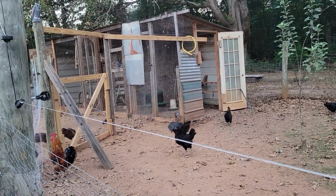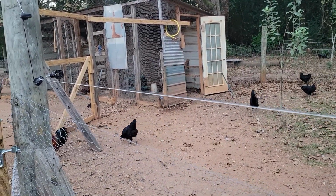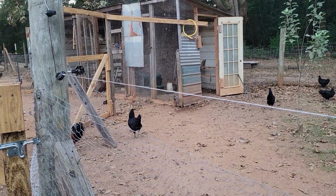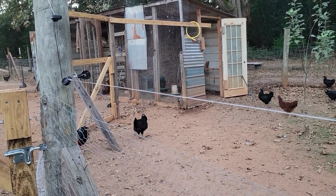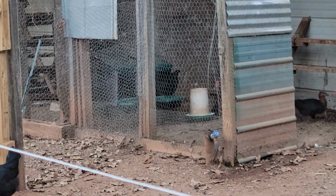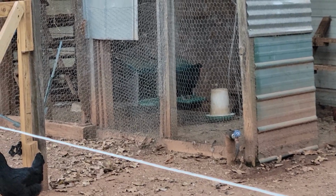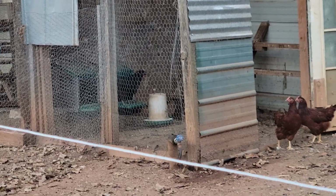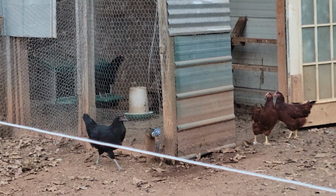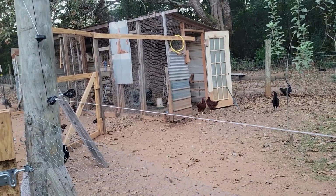I think they're getting close to the age to... Some of them may start a little bit earlier than others, but either way, she's in there exploring the nesting box. See if I can zoom in. You see her in there. And it's one of the hens I got from Matt. So it may be looking for its egg to get laid, or it may be deciding to lay an egg. I don't know. But either way, it's good news for me.